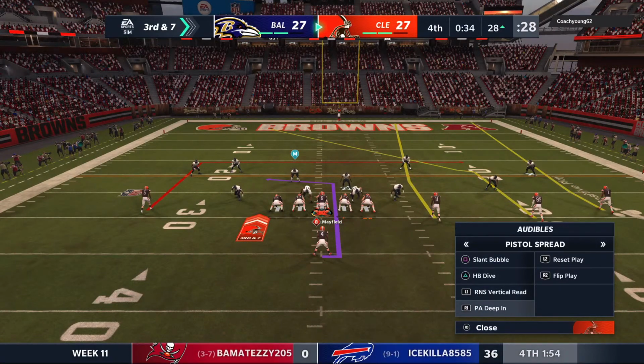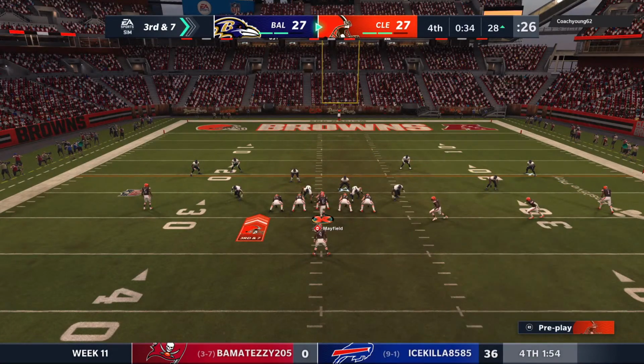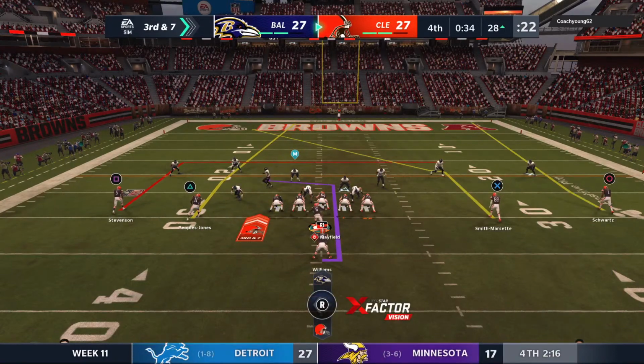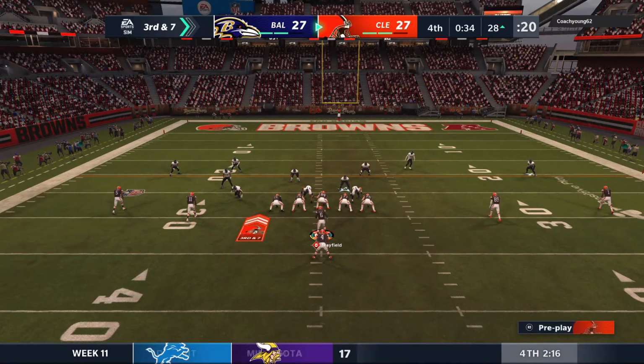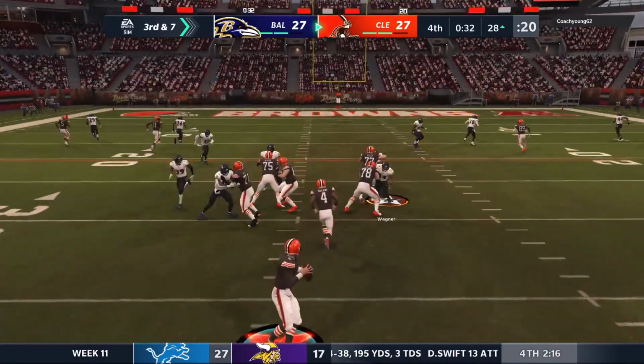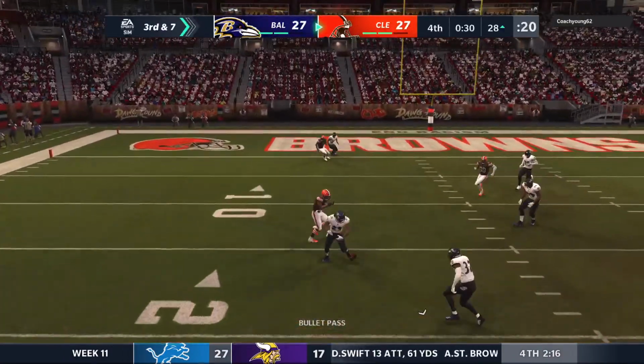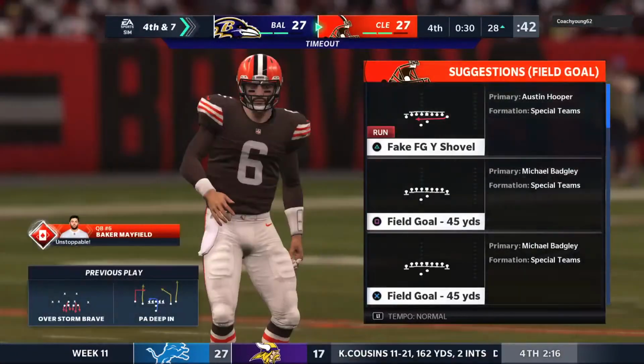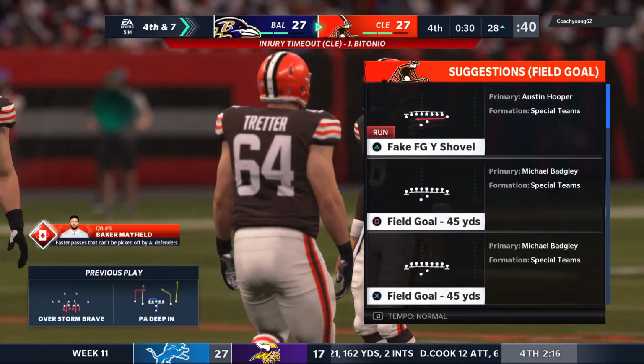Check, Mike. King. That's a run. They're running it. Play fake. Mayfield. Incomplete. He had his hands on it but couldn't pick it. But it's now 4th down.